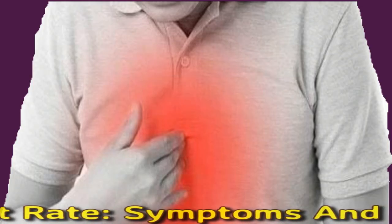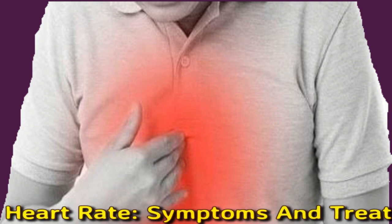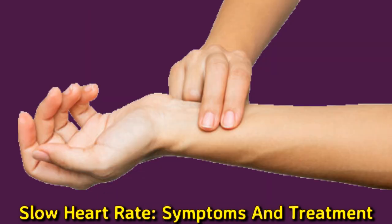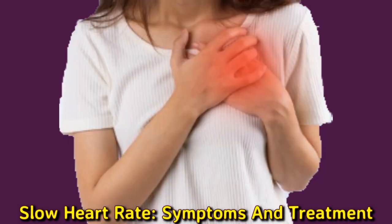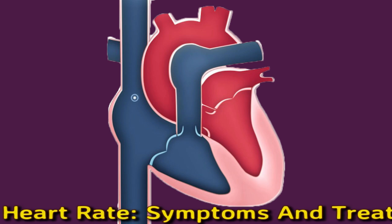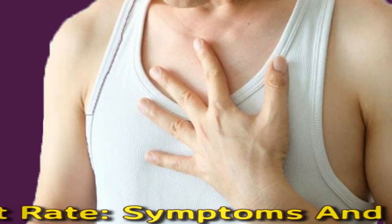A heart rate of fewer than 60 beats per minute may indicate an underlying health issue, but this is not always the case. According to the American Heart Association, a person's resting heartbeat is generally between 60 to 100 beats per minute. However, people who are physically active or athletic may have resting heartbeats as low as 40 beats per minute. A person's resting heart rate can also drop during deep sleep.